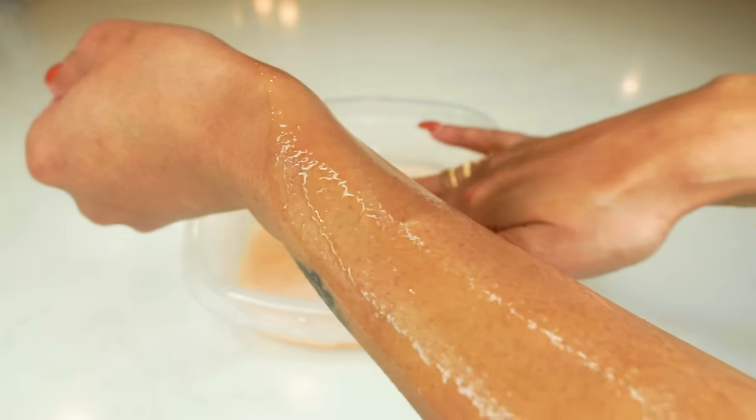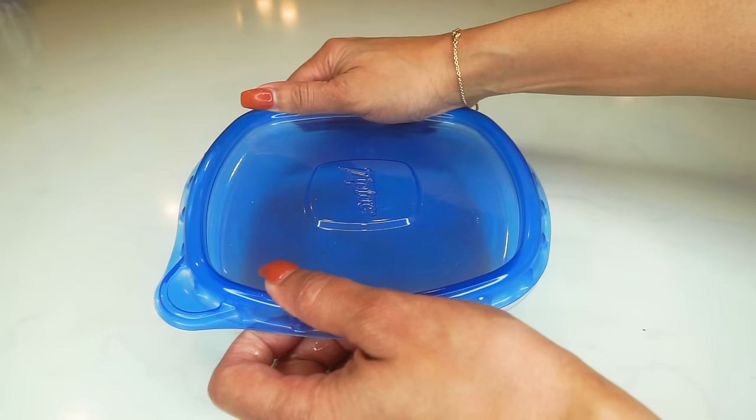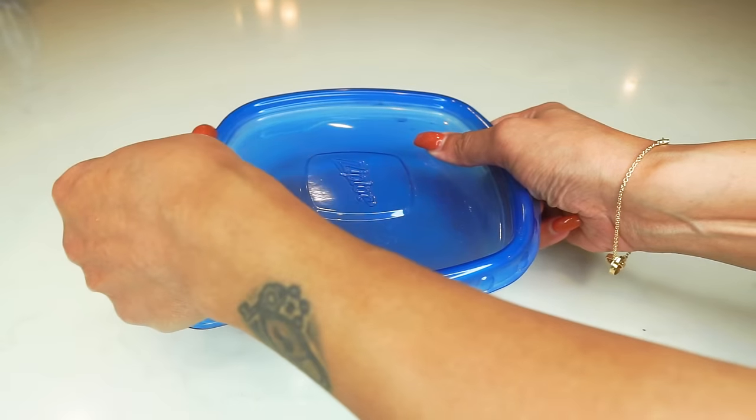Now I put mine here in this cover dish because I can just put it in the refrigerator and store it for later. And you can leave this in the refrigerator for up to 2 weeks and it'll be just fine for use. I hope you guys found that simple enough.